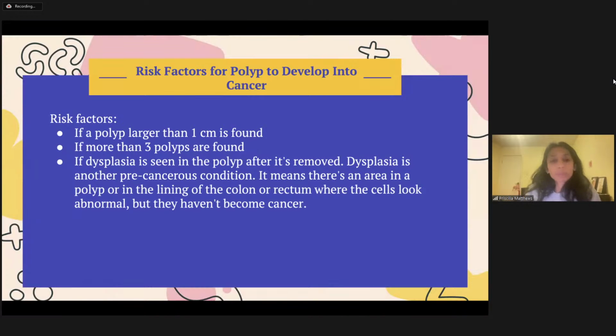Okay, so what are some risk factors that lead to polyps developing into cancer? If a polyp is larger than 1 centimeter, that is a little bit concerning. If we see more than 3 polyps on the scope. And then also sometimes they will take a little piece or a biopsy of that polyp when they do a scope, and they'll test it. And if they see changes in the cell structure, something we call dysplasia, that can also raise some flags for a concerning or cancerous polyp. So sometimes they will take a little piece of that polyp and send it for testing to get an idea of if it's dangerous or not.